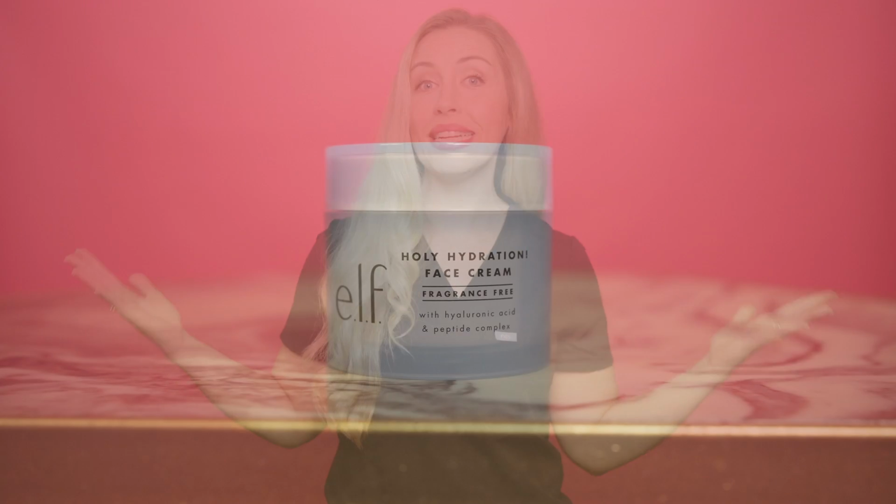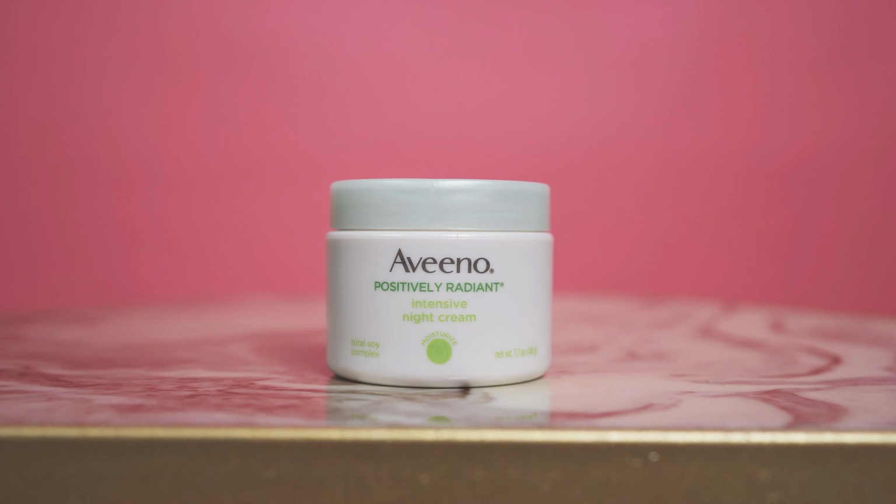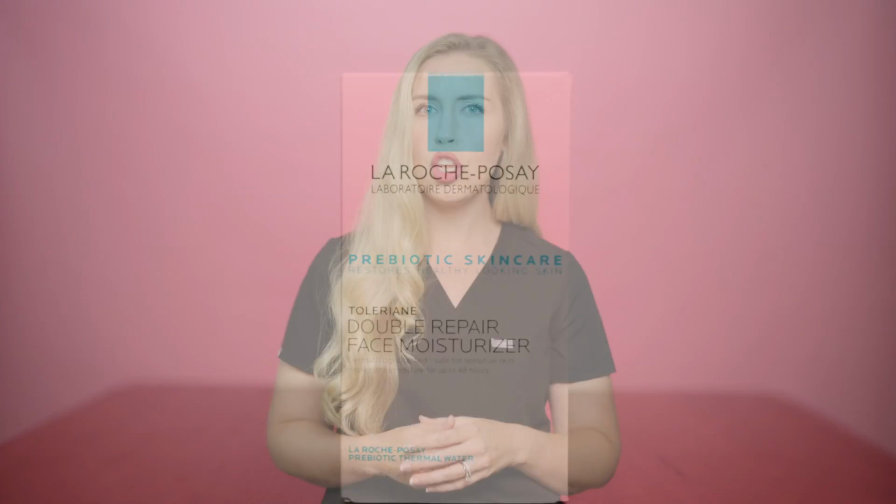So these are my top 5 favorite moisturizers. I actually use all of these at different times of the week and during the year for my own routine, and I recommend that you have several different options on hand so that you can use what is best for your skin at that particular time. And these 5 will really have you covered.